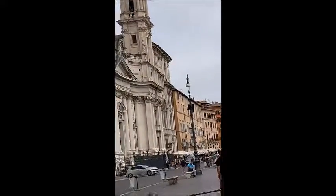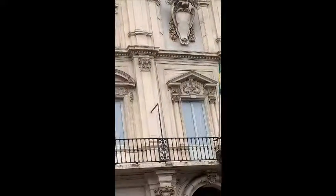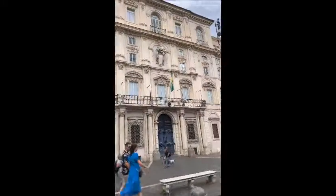And the palace immediately to the left is the Pamphili family palace, one of whose ancestors was Pope Innocent X, but now it's the Brazilian embassy.